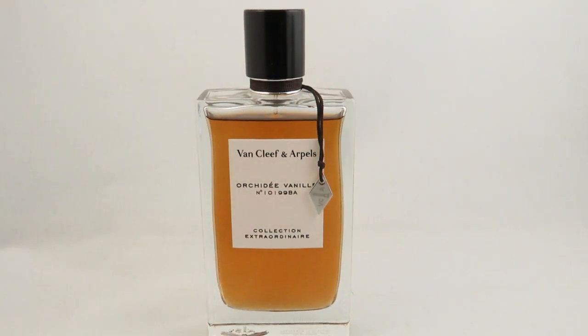So now on to the story. I tried this for the first time in Brussels, in Europe, on a trip in the airport, and I thought it was a great vanilla, but I ended up choosing something else. And since then, I've kind of had buyer's remorse.